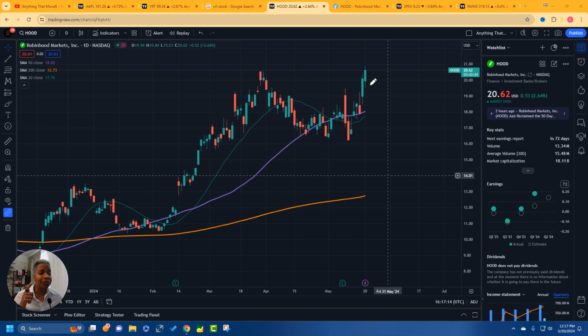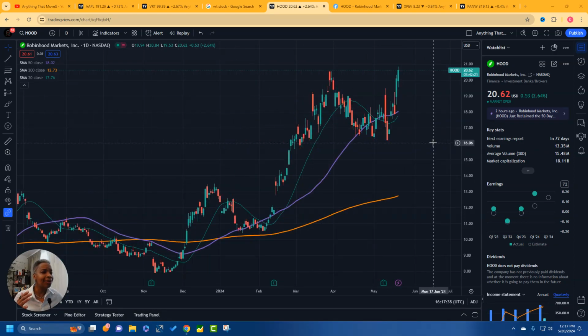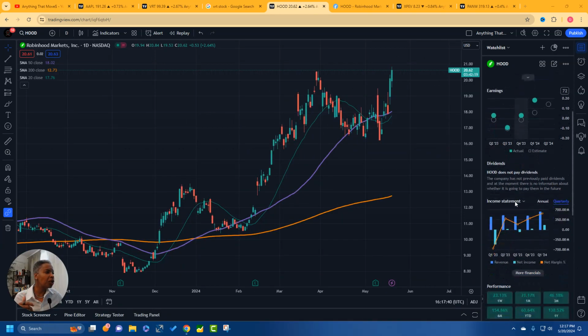We may break through. We may really break through. So it's funny, out of the meme stocks, people like Hood. So look here, it's kind of interesting. We got a lot of green dots here for the earnings. Doing okay for the earnings.